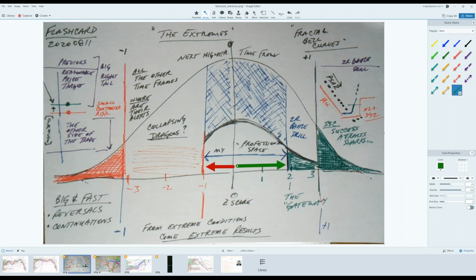And so the 3 things that I look for: first, no losses greater than 1R. Second, I'm looking for a normal-ish looking curve between -1 and +2, a normal-ish looking distribution. And third, I'm looking out here for the possibility of fat right tails beyond 2R. But I want to be positive expectancy in my professional space between -1 and +2. So I'm fighting for nickels inside there.